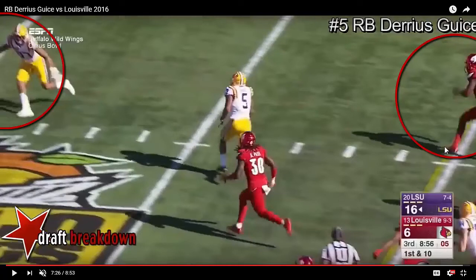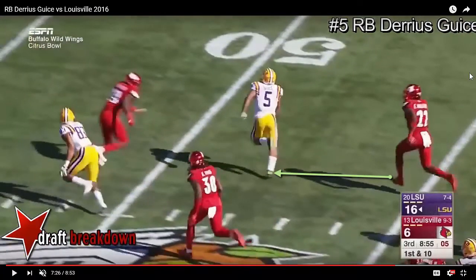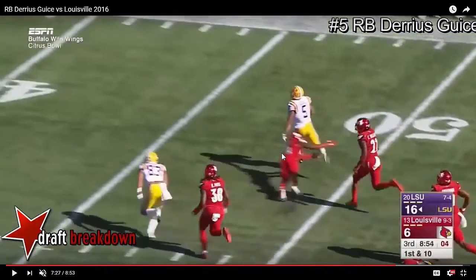Now, let's count how many steps that Guice takes and how many yards this player makes up during that span. 1, 2, 3, 4 steps. 4 steps, and this defender has already cut his distance from 5 yards to 3. 3 more steps, and that has changed to maybe 2, maybe 3 yards distance. This cornerback's making up ground pretty quickly.